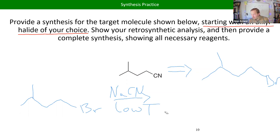So I wanted to show you guys that so that you've seen it. Because there will probably be one question like this on the test. It'll probably be about this level, though. It's not going to be a super in-depth, multiple step synthesis because you guys don't have the tools yet. We'll get there.